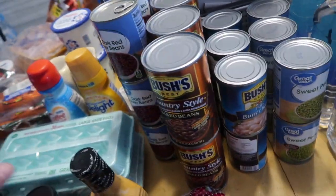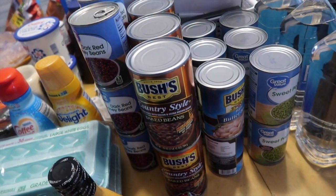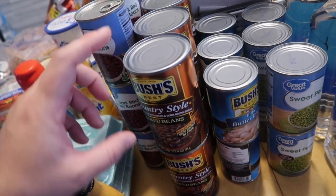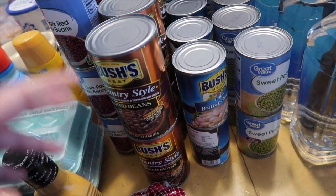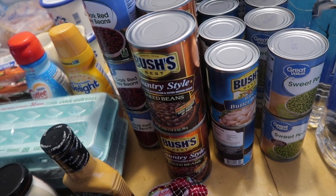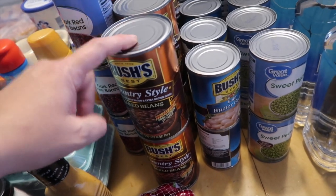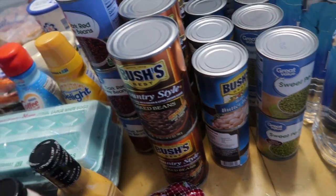Yes, I know I have baked beans in big number 10 cans. And I also have smaller cans. The smaller cans are for sides. The bigger cans are for like when they do beanie weenies or we go somewhere. I can make some baked beans with bacon and different things. So that's what I use those for. This calls for 1 can of this per serving. So it's just easier than doing all of that.